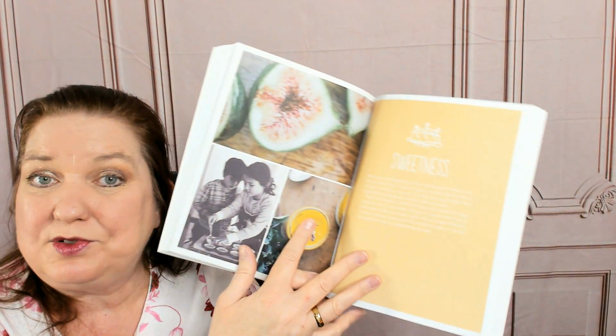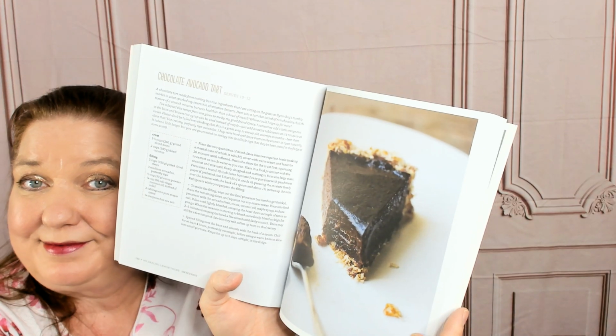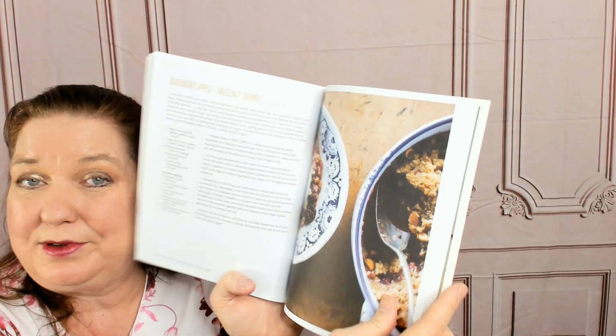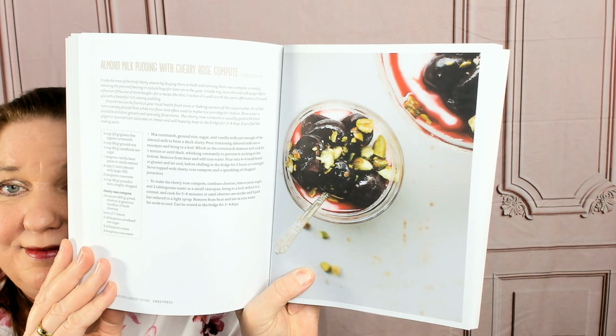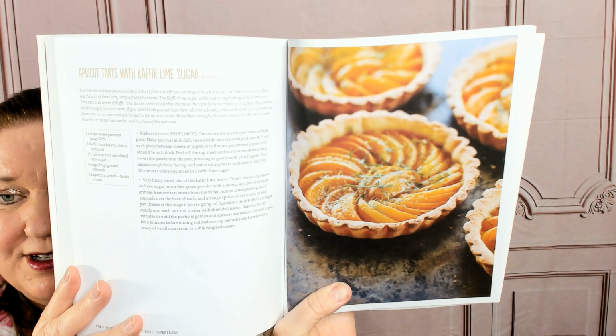And then here's the sweetness chapter, in case there wasn't enough sweetness in the chocolate pops. Chocolate avocado tart. Blackberry apple and hazelnut crumble. Chai cheesecake with Earl Grey fig sauce. Almond milk pudding with cherry rose compote. And apricot tarts with kaffir lime sugar. Gorgeous. Let's end the cookbook look through with that one.